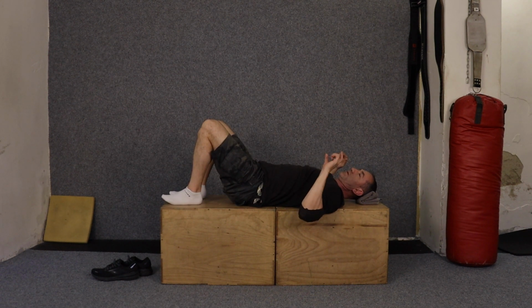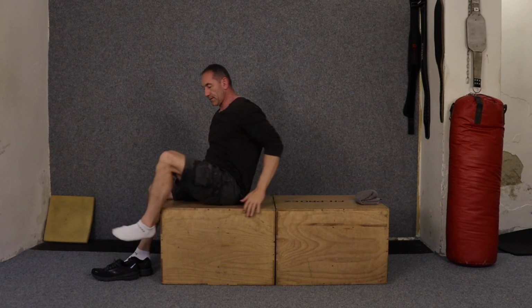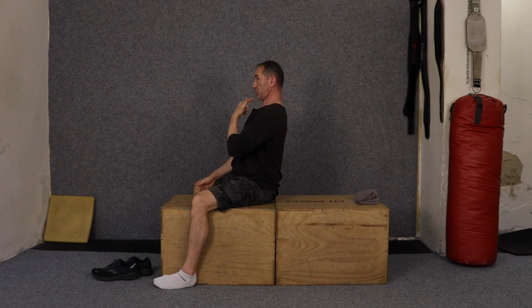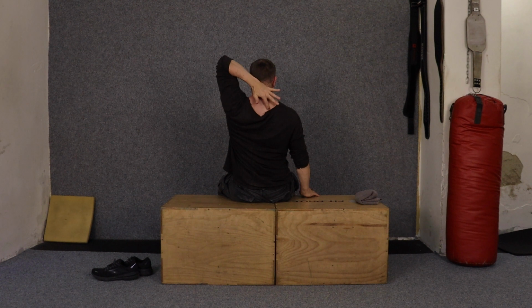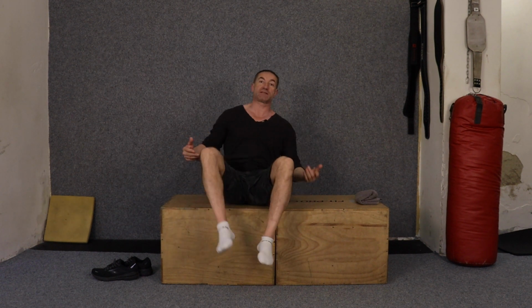Now let me just talk a little bit in case you didn't quite get it at that point. So, from here, the arms come out and then you bring the stretch on. So I push away with the arms, pushing away at the same time as I pull the chin towards the ground. And I should feel the stretch in this region here, okay? You may feel it a little higher, may feel it a little lower. It depends where the tissue is most tight and restricted for you, okay?